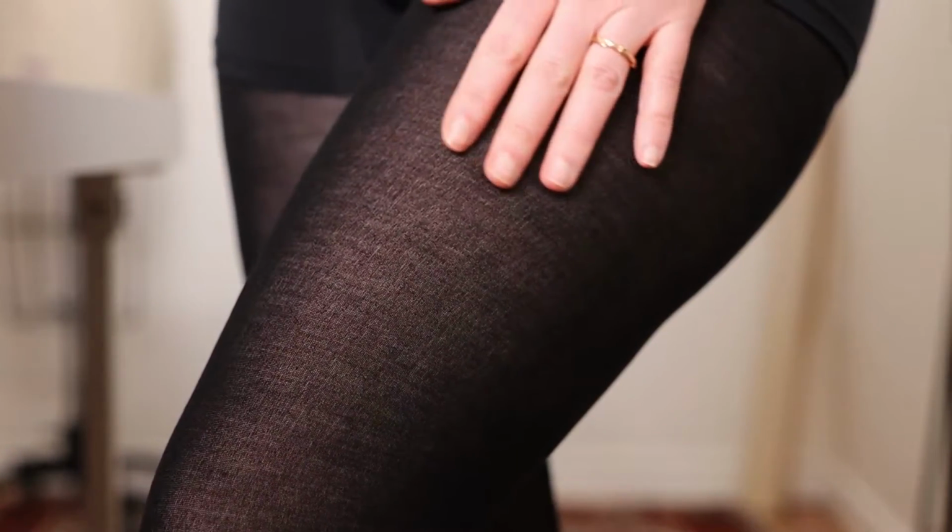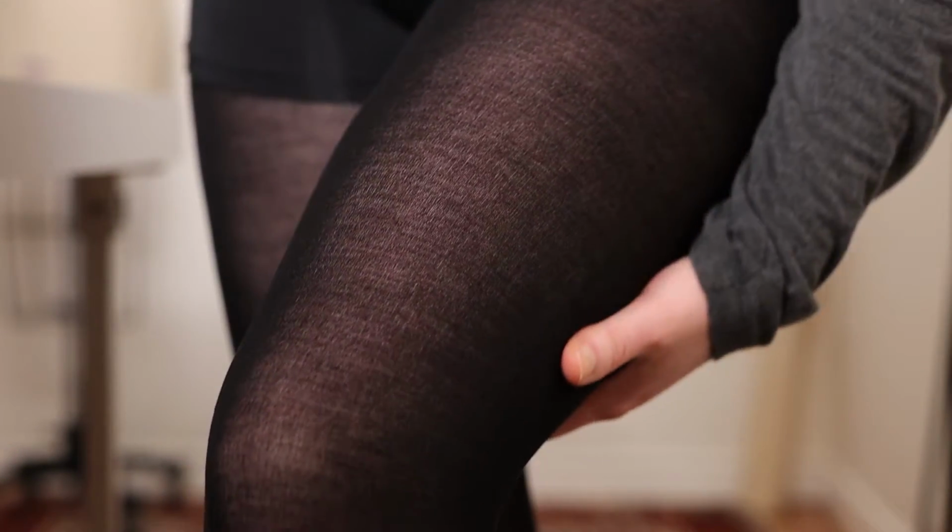Anecdotally, I think this is true. I always find synthetics to be way more prone to holding odor, including tights, especially if you're wearing boots all day. I didn't do a direct comparison or test, but these overall, I would say, felt less clammy and smelly after wearing all day. They also visually have more texture to them, which I like, but I know some people also may not. It's definitely a personal preference style-wise.